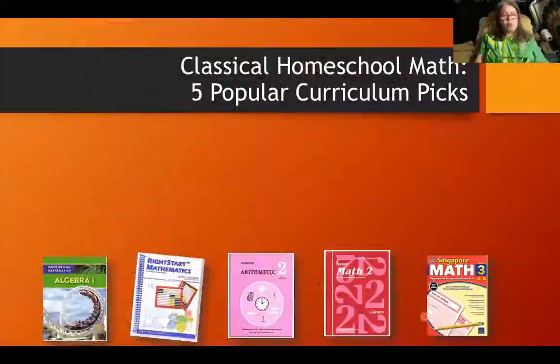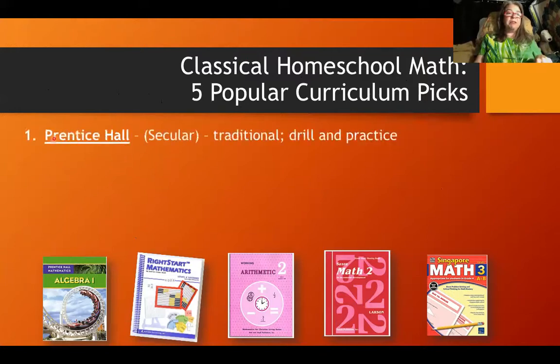Whoosh, zoom. Classical homeschool math, 5 popular curriculum picks. All right, so here they are. They're lined up here at the bottom. So let's jump right into it. We have number 1, Prentice Hall, represented by this image of one of their curriculums.